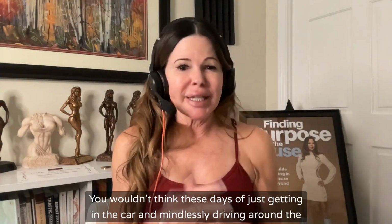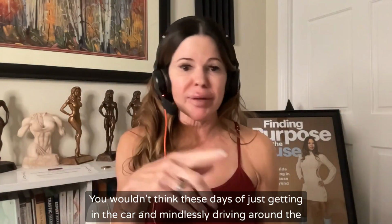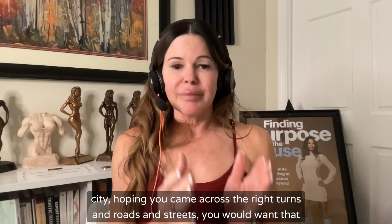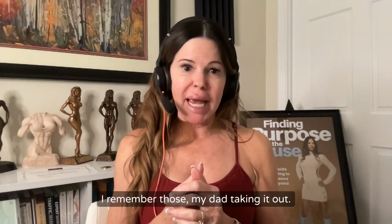You wouldn't think these days of just getting in the car and mindlessly driving around the city, hoping you came across the right turns and roads and streets. You would want that map. In the old days, we had the big paper maps. I remember those, my dad taking it out.